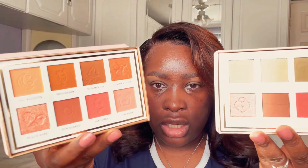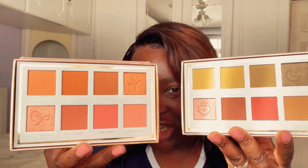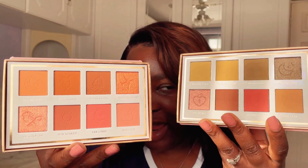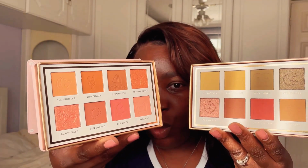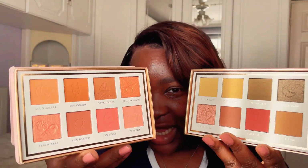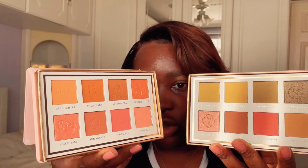So this is just the outer packaging. We still have the whole cassette situation on the inside, and they have mirrors as well, but they're kind of small. But it's cute. It's a vibe. So this one on your left, my right, is Baecation, and this one right here on my left, your right, is Date Night. The other one I didn't get was Wedding something, or Wedding Day, but I kind of like these 2 anyway, because I was gravitating towards these 2 rather than the third one.